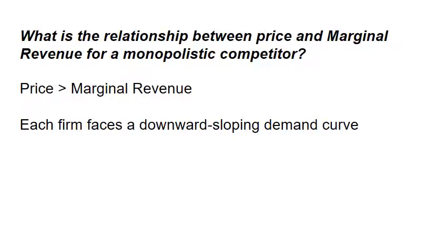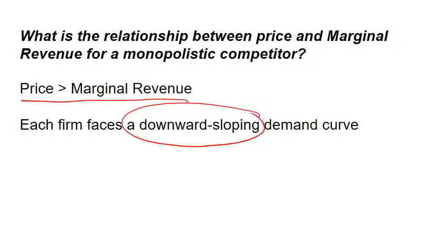Now, because of this differentiation, price will exceed marginal revenue, just like for a monopoly. Each monopolistic competitor faces a downward sloping demand curve because each firm is selling a slightly different product than its competitors.